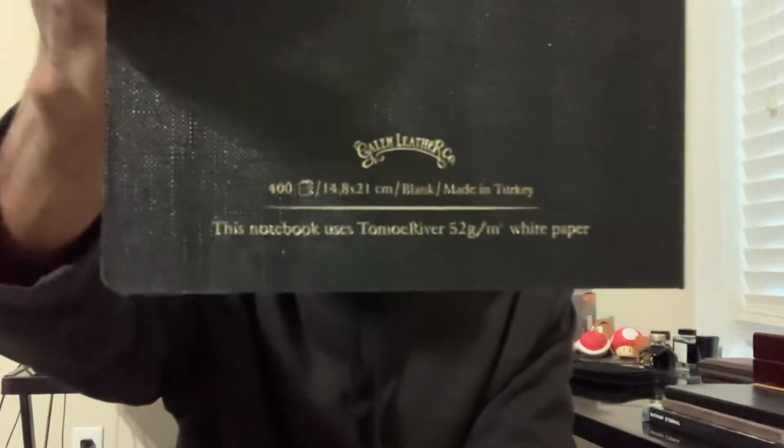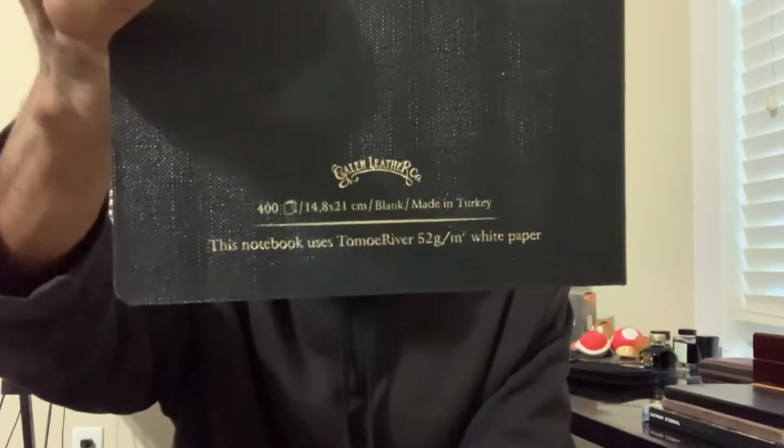And so this is what it all comes with right here. So it comes with the notebook. We all know what the notebook says. It's 52-gram Tomoe River paper. I don't know how many sheets this is. It's a lot. It's like 400 sheets, 400 pages, which is a lot of paper.